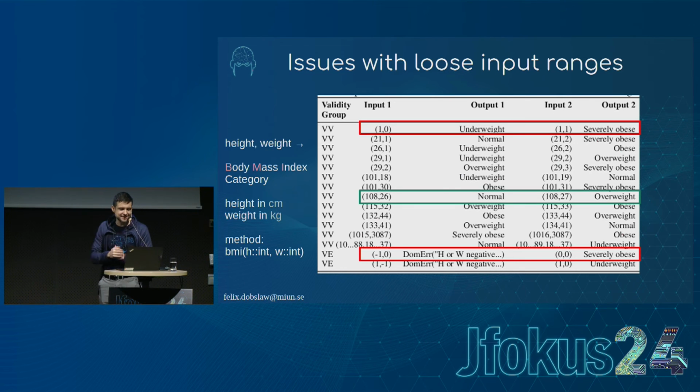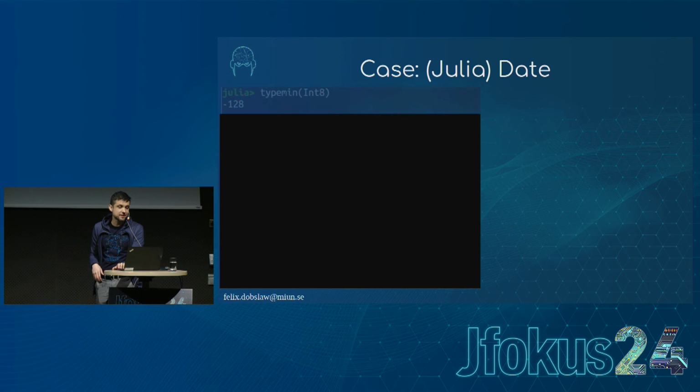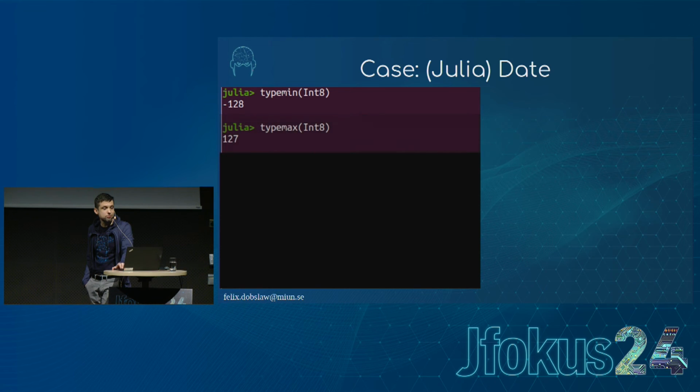And there are different similar examples. So how can this problem be resolved? How can we end up not having these situations? Here is another example. Julia is the language that I was talking about. In Julia, and this is probably similar in Java, you can trigger these kinds of situations. We just tried Julia. There is a typemin and typemax for a type. Int8 has minus 128, and then 127 for typemax.